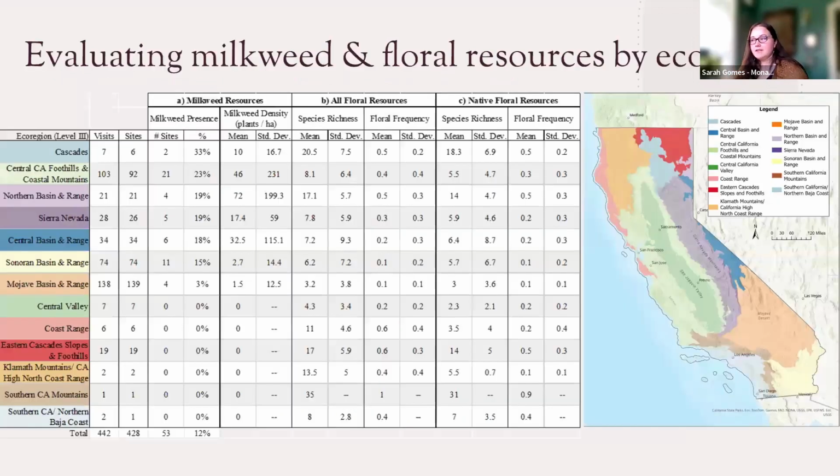So we broke things up by ecoregion. And there's a lot going on in this slide, so I'm going to walk us through it here. On the left, we have a table summarizing milkweed resources, floral resources, and then further native floral resources by ecoregion. And this is the level 3 classification from the United States Geological Survey. On the right, we have a reference of California with those ecoregions in case you want to compare the two.